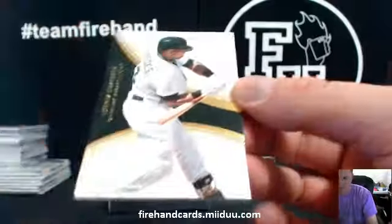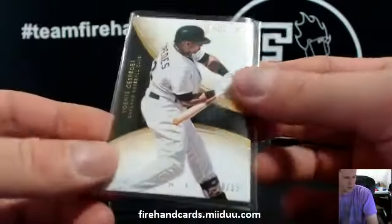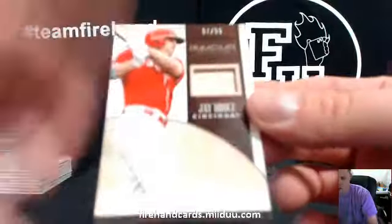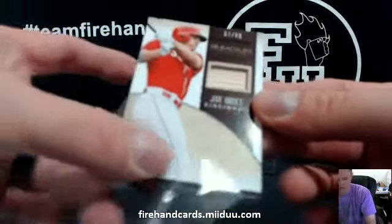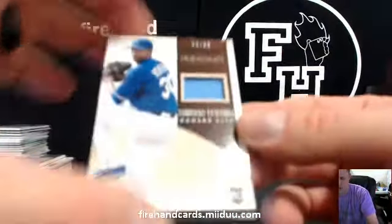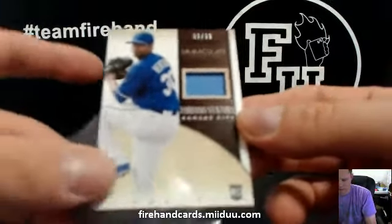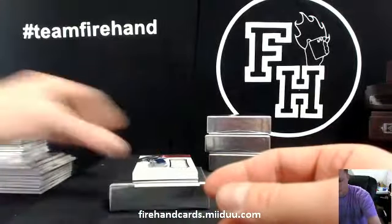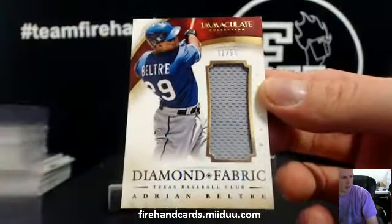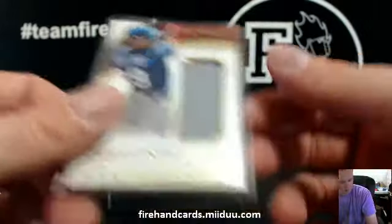We got Cespedes, Athletics, 48 of 99. C. McCart. J. Bruce, 7 of 99 bat. YBJ and the Reds. Yordano Ventura, the Royals. Joey G. Another Rangers hit. Adrian Beltre, Diamond Fabrics, 31 of 99. Anthony Ellis.